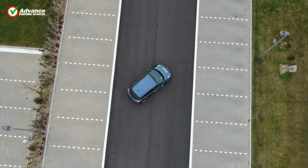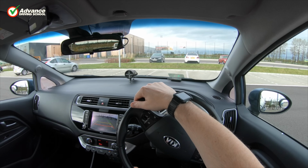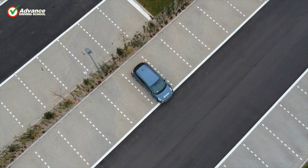Today, you'd be asked to carry out one of the following: the reverse parallel park, or parking in a bay, either forward or reverse. The examiner will tell you which you have to do. And there's also the possibility of being asked to pull up on the right-hand side of the road and reverse for 2 car lengths and rejoin the traffic. Whatever manoeuvre you are asked to do, you must complete it with good car control and observation skills.